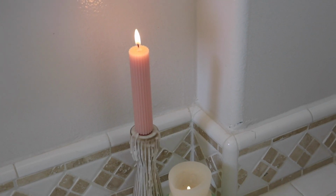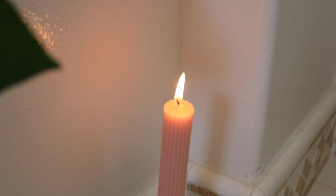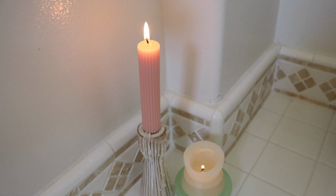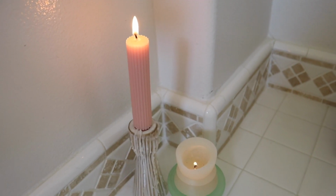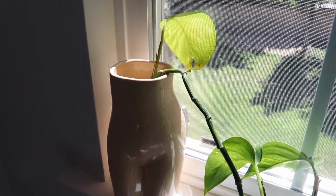I have some candles, the tall candlestick and the candlestick itself I got from World Market. I'll have everything I can linked down below, but the other one I got at Pottery Barn. It's just a random, or maybe Crate and Barrel, I don't know. It's a random candle.